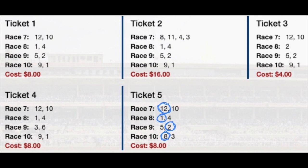And that's the one that actually was the winner, with the 12 winning the first leg we mentioned, Speightstown Gal, Gamine winning the second leg, and then Alexandra winning the third leg, and then Tiz the Law winning the fourth leg. So it was the 12, the 1, the 2, and the 8. So ticket 5, which cost $8, was the winner. And that one, as I said, the total cost of these tickets, $32, $40, so $44 was the total cost of the 5 tickets combined. And the winning payoff was $70.12.